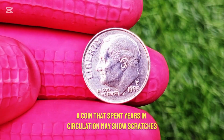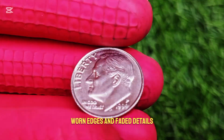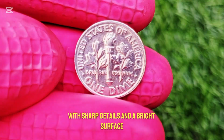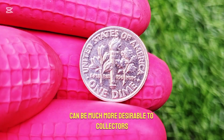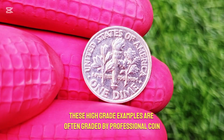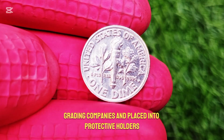A coin that spent years in circulation may show scratches, worn edges, and faded details. But a coin that remains in mint condition with sharp details and a bright surface can be much more desirable to collectors. These high-grade examples are often graded by professional coin grading companies and placed into protective holders.